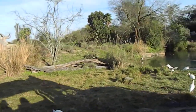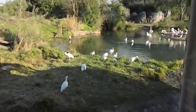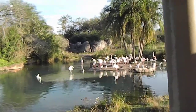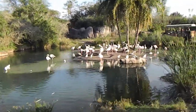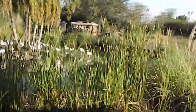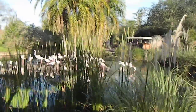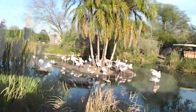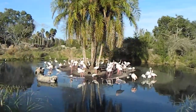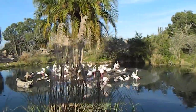Here are some flamingos. These are greater flamingos, the lightest pink of the flamingo family. They get their color from the brine shrimp they eat. You might notice some of them are actually brown and white instead of pink. They're the youngest. It takes a year and a half for them to get their full pink color.